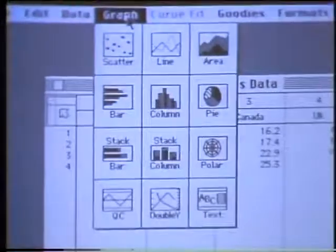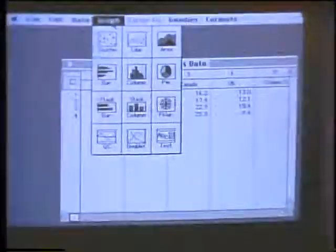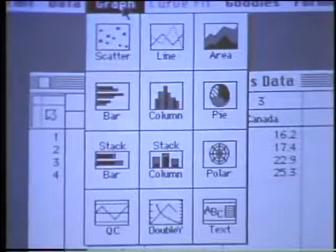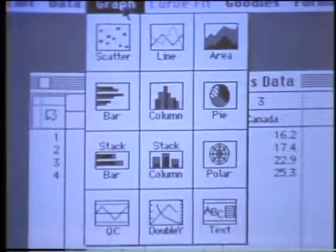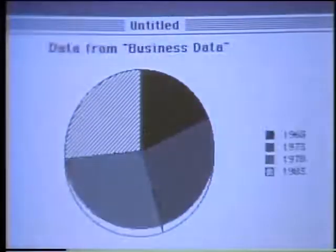Like most graphics packages, you can import data from elsewhere or start by filling in a table. This chart is a sample of what you can produce with the package. You have a choice of 12 different kinds of graphs. Among them are scatter, line and area, bar and column stacked or side by side, and pie charts. And for the scientist, there are polar and QC charts.